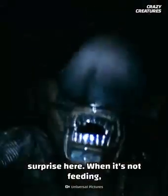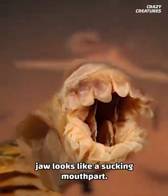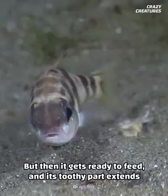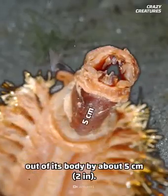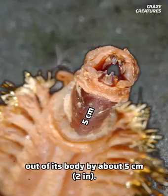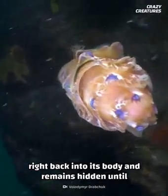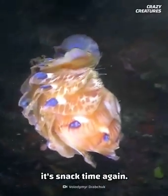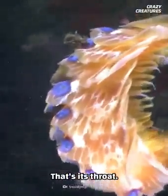Like all good horror shows, there's an element of surprise here. When it's not feeding, the Antarctic scale worm's jaw looks like a sucking mouth part. It's alarming, but we've seen worse. But then it gets ready to feed, and its toothy part extends out of its body by about 5 centimeters. And once the meal is over, it folds right back into its body and remains hidden until it's snack time again. Oh, and that's not its head that the jaw is on, that's its throat.